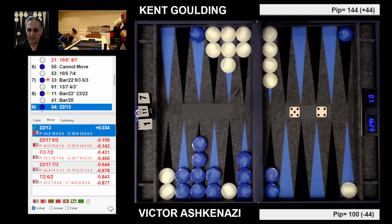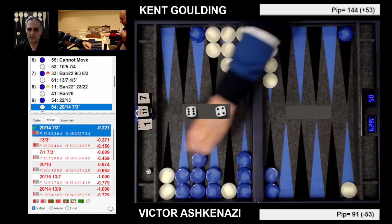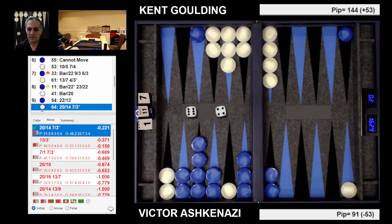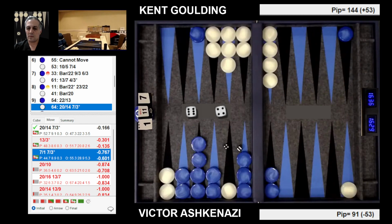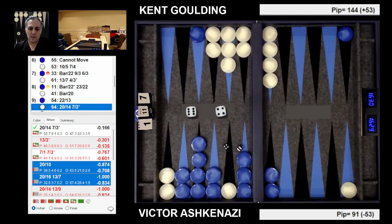Kent's looking to hit. That's cocked. He rolls a 6-4. It's natural to play 24 to 20, but then you have no 6. You'd have to play 13 to 7, which is really awkward.